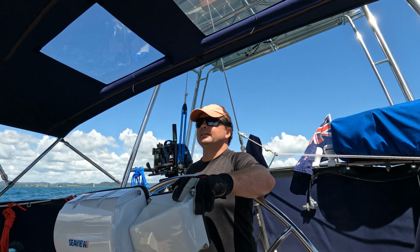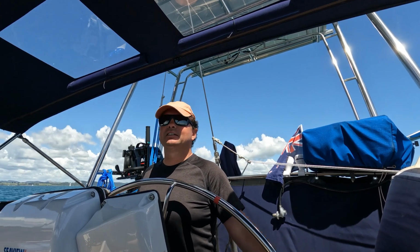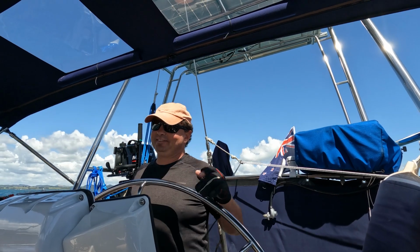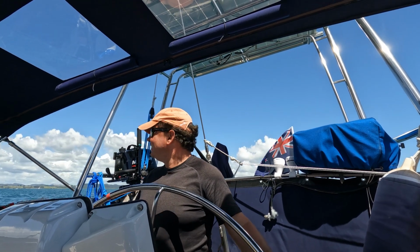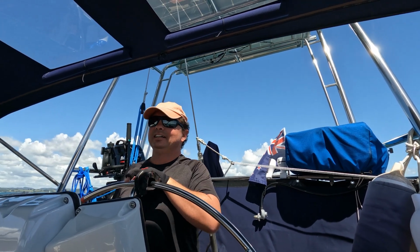helm, hand steer. Oh no, he's back on autopilot. I should be hand steering, shouldn't I? Especially for the camera. What's on autopilot, the boat or you? Yeah, no, it's both of them need a firmware update.